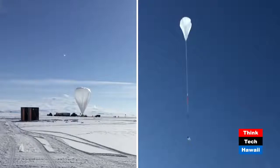Video in a few minutes, but I recognize Mount Erebus in the background, which is very scenic. But the balloon is how big? When the balloon is fully inflated, it's the size of a football stadium. Amazing. And that's filled with helium? Filled with helium, yep. Which is also difficult to work with in those sort of conditions.